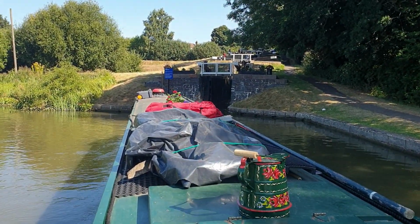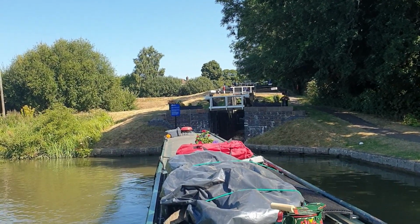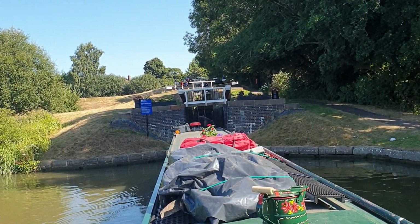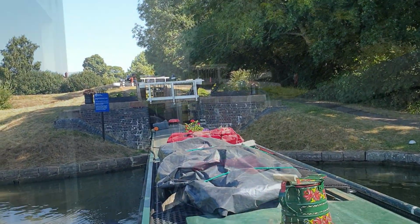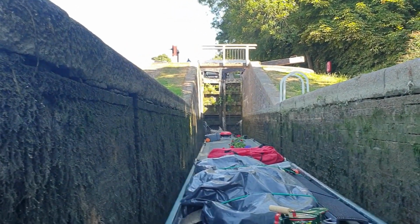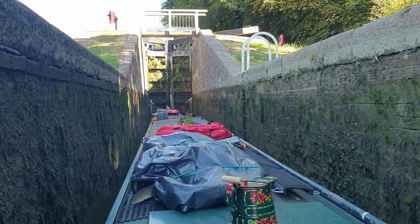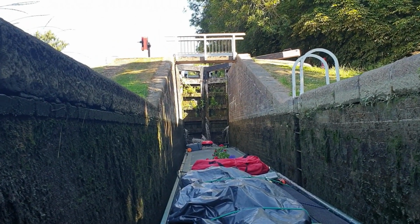So here we go into the next one. The first of the staircase locks, which is quite exciting. Nice and slowly does it. So that's me in the lock. As you can see, that is a high lock gate, quite intimidating. I'll give Linda a yo when we pass the entrance. Yep, we're in. And now that lock above, look how high that is.